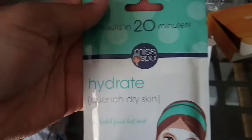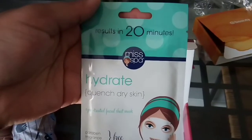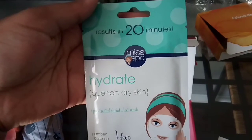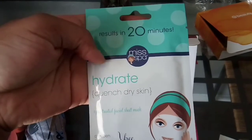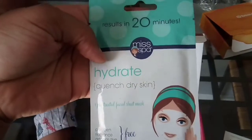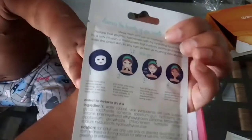Okay, so we have this Miss Spa Hydrate, quenches dry skin. One pre-treated face mask, results in 20 minutes. Okay.